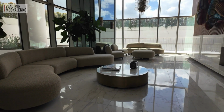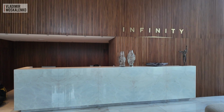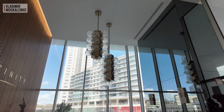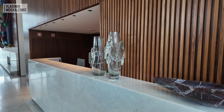And here, as we enter the lobby, we can see this elegant luxury for ourselves. The floor is marble, the walls are lined with walnut wood panels, and of course, there are brass details. The same brass details can be found in the bespoke light fittings, which have Murano glass shades. And the decorative elements are also made from Murano glass.